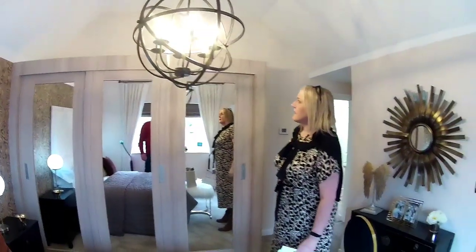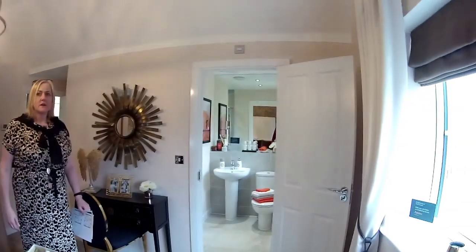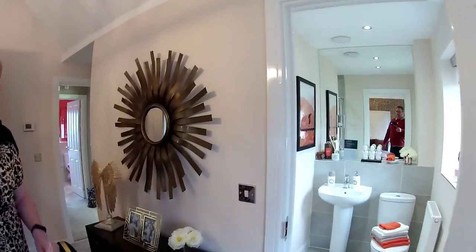I've never seen that, no. But it really does add a bit of a feature. It's wasted space anyway. It actually makes you feel like you're in a different house, with the height of the ceiling in here.